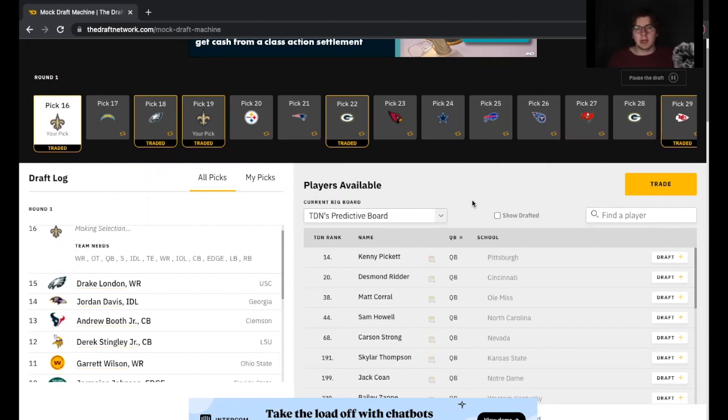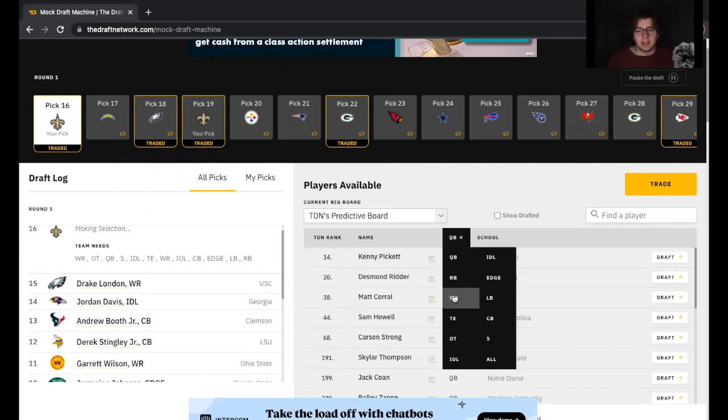And I also would not rule out wide receiver. Yes, I know Michael Thomas is coming back, but they still badly need another one. With the QBs here, though, I just am not sold that anything here at this spot is better. Desmond Ridder, I love his upside, don't get me wrong, but at the same time, I think he's also got a very low floor. So I'm not sure if I want to take that selection.